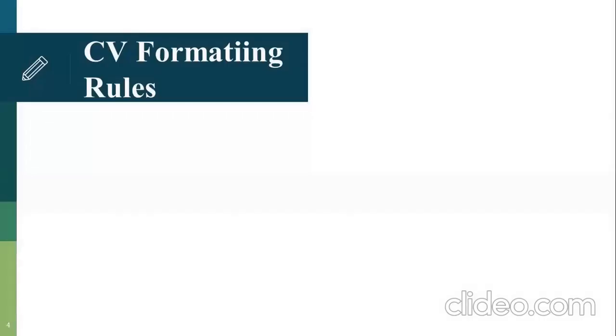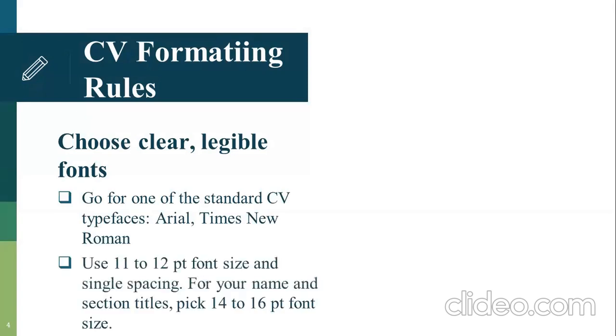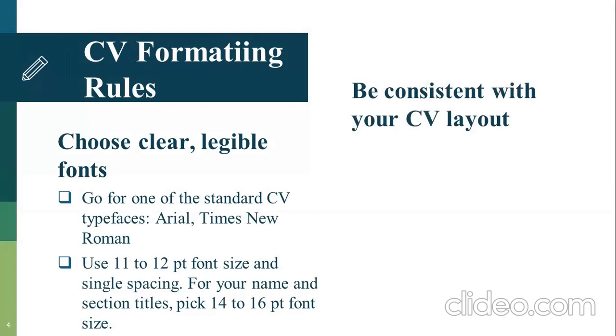Now, before formatting the CV, we should focus on some key points. Number one, we should use a very clear and legible font. For example, let's go for Arial or Times New Roman, and the size can be 11 to 12 with single spacing. Or if you are mentioning your name or any title, that could be between 14 to 16 font size.